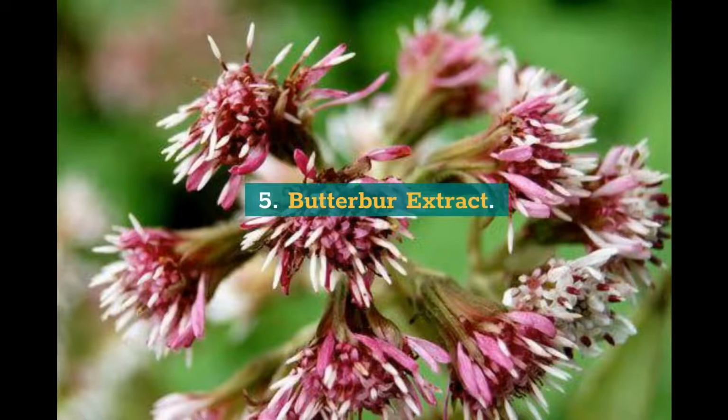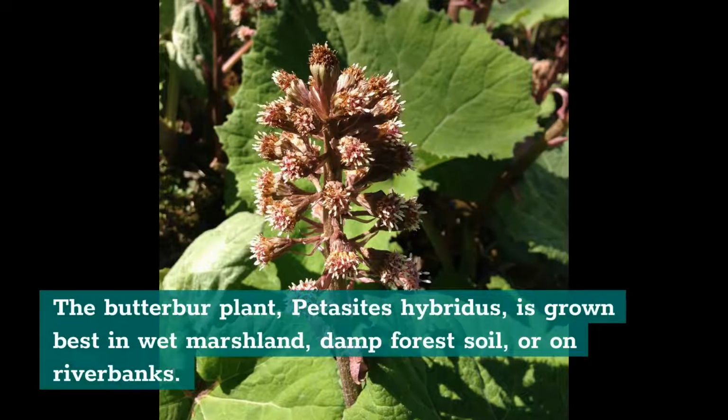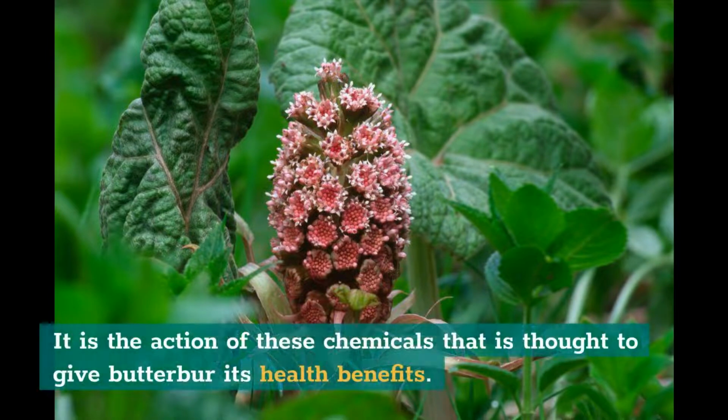5. Butterbur extract. The butterbur plant, Petasites hybridus, is grown best in wet marshland, damp forest soil, or on riverbanks. Butterbur extract is taken from the leaf, roots, or bulb of the plant. It contains two chemicals called petasin and isopetasin, which help to reduce spasms and inflammation. It is the action of these chemicals that is thought to give butterbur its health benefits.